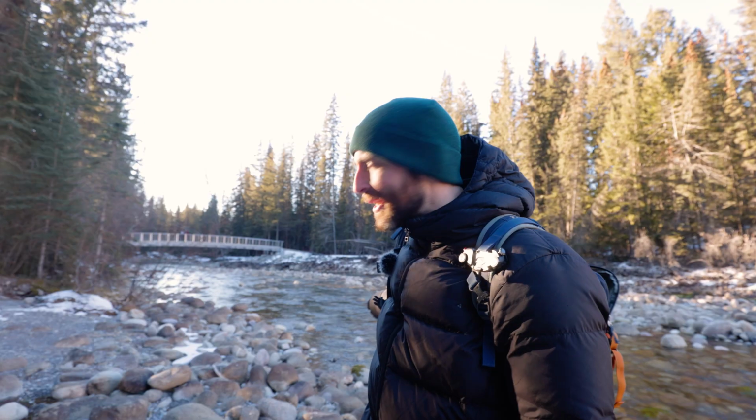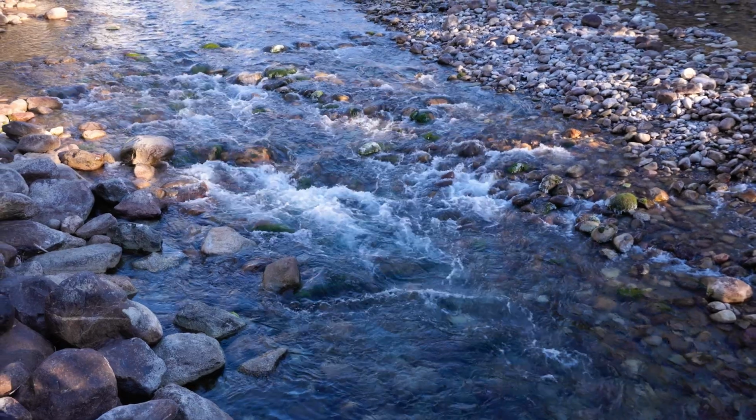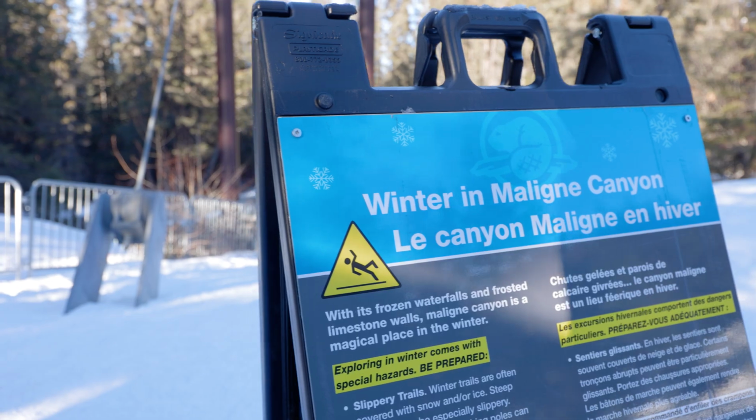your car here. As you can see by the river behind me, there's not a lot frozen just down here, which I feel is a bit unusual for mid to the end of January. But we have had some warm spells, so we will see what the canyon holds. But either way, do have to recommend taking some cleats or some spikes. It's going to be really hard to get down this trail without any.